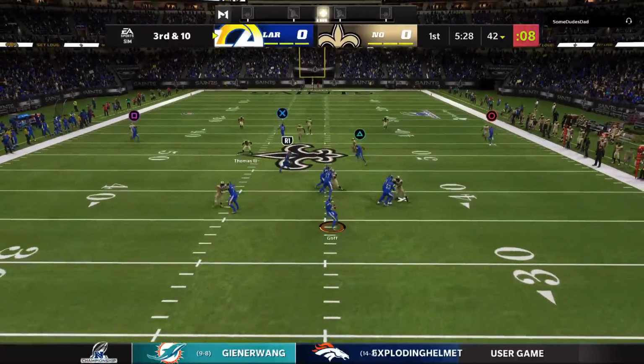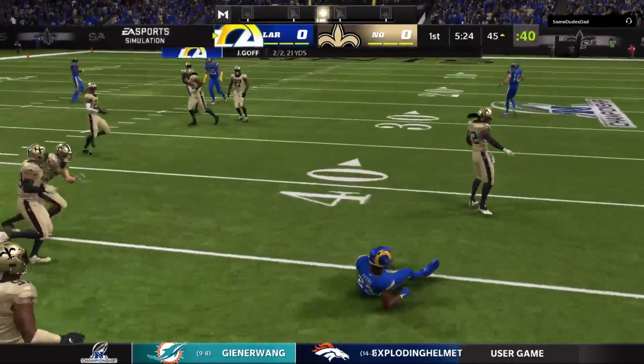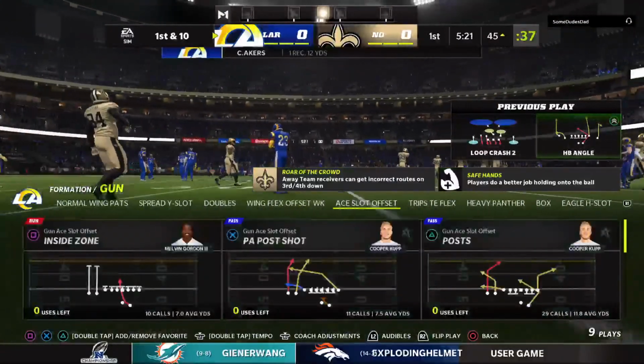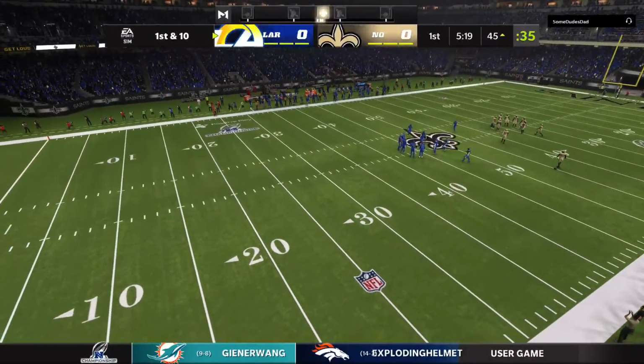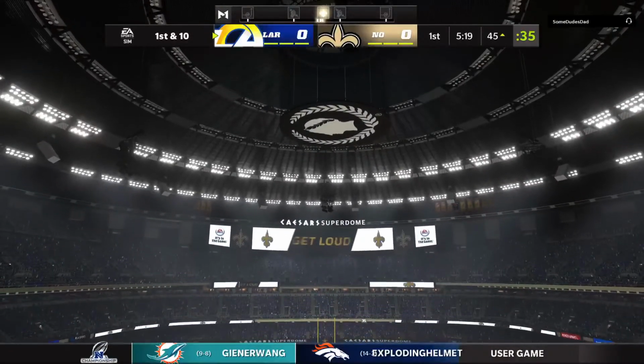Throwing on 3rd, Goff. That's into the hands of Akers, complete. I think when they look at their offense, they think to themselves, weapons, weapons everywhere, and they want to move the ball around. They want to spread it to different people, but you absolutely know they want to get this man involved as well, and that's what they just did on that play.